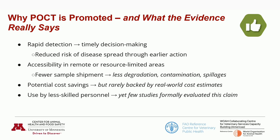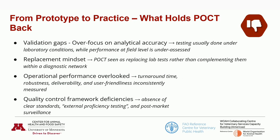And of course, the idea of user-friendliness: how to properly evaluate and assess the need for a certain level of training to implement, and that is quite connected to something I will highlight in the next slide, which is how we think about quality assurance in the context of point-of-care tests. So what holds us back now from point-of-care tests, at least for ASF, and I think broadly, is the validation gaps. We still have an overly strong focus on analytical accuracy in the literature, so there are really limited reports on field-level assessments.